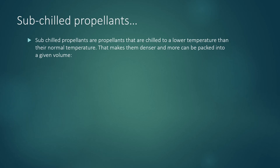So what does this mean? Well, if we chill our liquid oxygen colder than the numbers that I gave you, it shrinks, and then we can fit more into a given tank size. That gives us an advantage. It means we can use smaller tanks, and therefore the structure of our rocket is lighter. A few numbers: if you cool liquid oxygen from -183 down to -207, it gets about 10% denser. That's actually quite a bit.